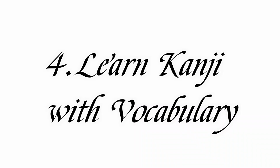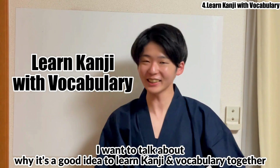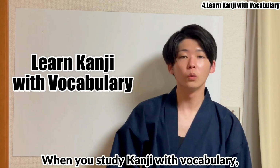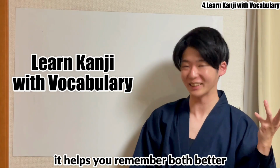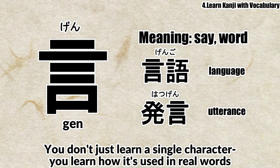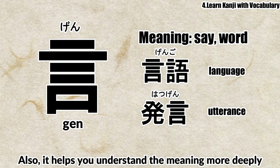Okay. I want to talk about why it's a good idea to learn kanji and vocabulary together. When you study kanji with vocabulary, it helps you remember both better. You don't just learn a single character, you learn how it's used in real words. This makes your memory stronger. Also, it helps you understand the meaning more deeply.